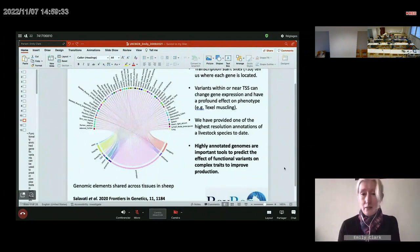So the work that my group did within the FAANG project was to use CAGE sequencing to generate a map of transcription start sites across the genome. And I can see at the bottom of these slides are cut off, but hopefully they're okay for everyone. Just let me know if they're not. The work that my group did in the FAANG project was to generate a map of transcription start sites across tissues, and these were tissues that were collected from the Rambouillet sheep, Ben's 2616. There were about 56 samples, and they're shown in the figure on the left.